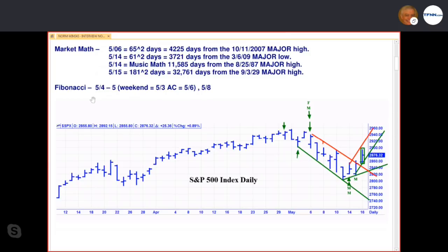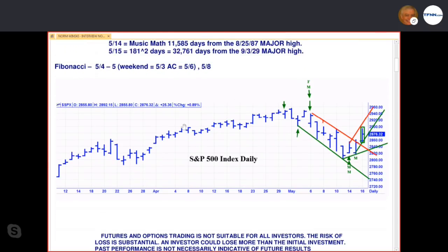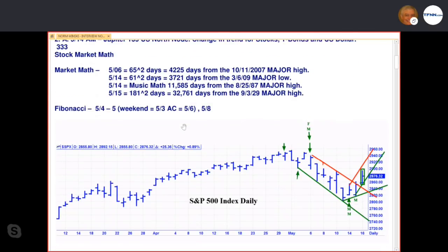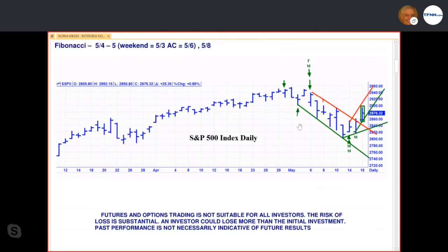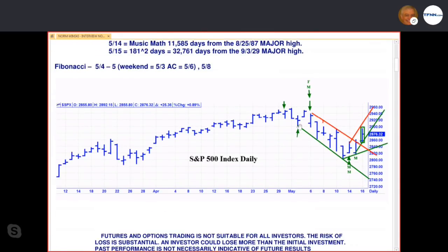Okay, I also have Fibonacci time cycles too. Use the Fibonacci for time. Time is the most important factor in the markets, not price, time. Gann tells us time is more important than price. A price is only relative to the time. At the key times, if you look at the markets at the key times, that will give you the key prices.